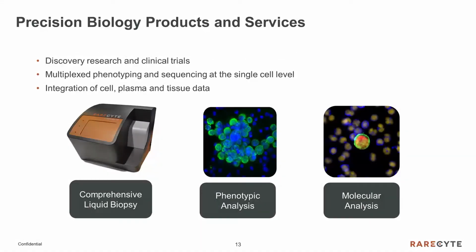In conclusion, I will end by highlighting that RareCyte has a variety of products and services for liquid biopsy available, spanning anywhere from discovery research to clinical trials. Our key differentiators are the ability to develop multiplex assays, sequencing single cells, and an end-to-end solution for liquid biopsy evaluation, all on a microscope slide-based platform. Our comprehensive, flexible, and reproducible technology is available to assist you in your research goals.